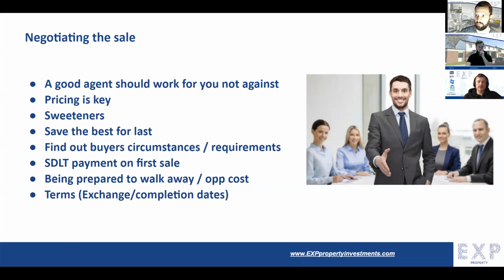And Jack, what was the save best for last? So in terms of the listing, if you've got more than one flat or house, you want to try and get rid of the stock which is less desirable first, and save the best till last. In that way, you're not going to be left with the worst or most difficult to sell.